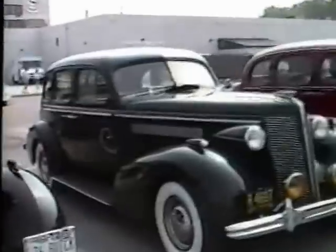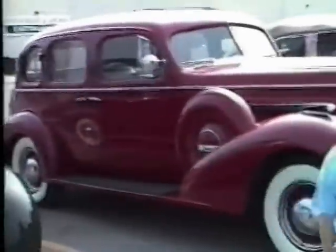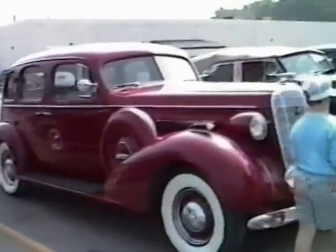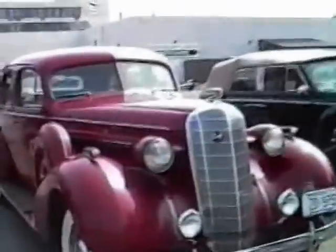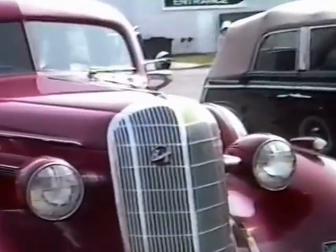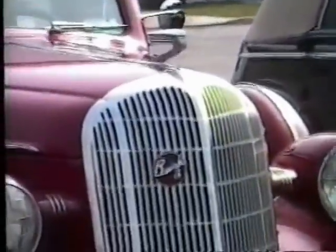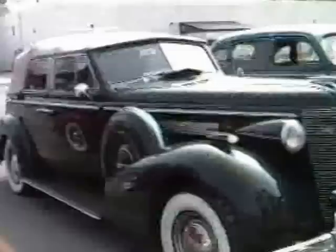Here we have the unique 36 Buick. And here is the 37 Buick with more lines in the grill than the 38. Here's a really big sedan, 36. As you can see, it has that unique, almost beehive-style grill. I think it's a beautiful grill that year. A lot of other car makes of that year had similar grills. Very unique car. There's your 37.